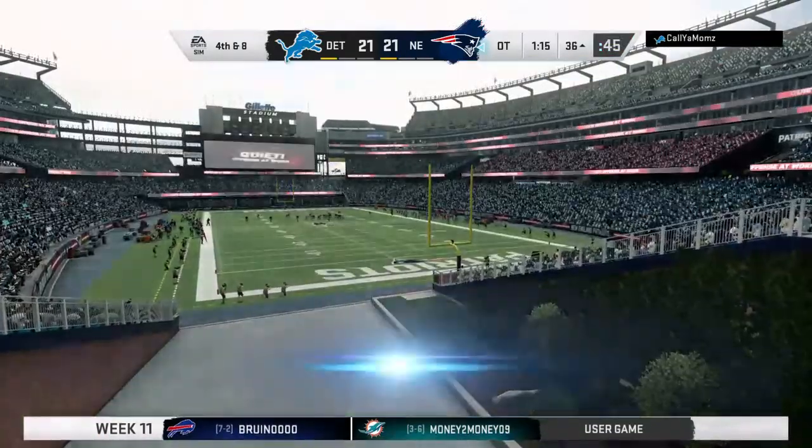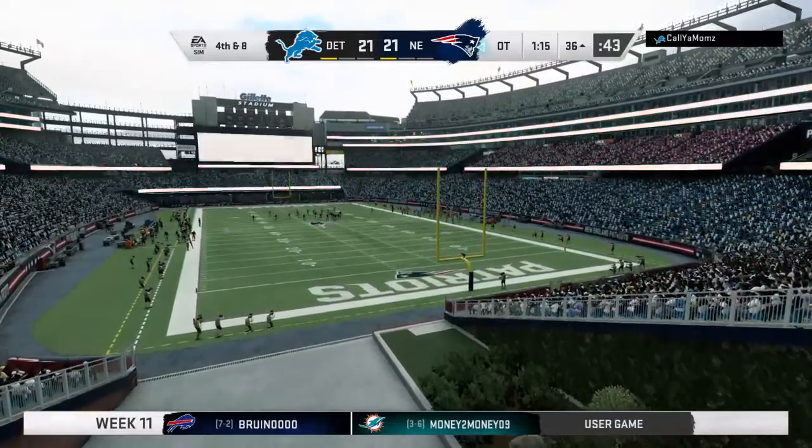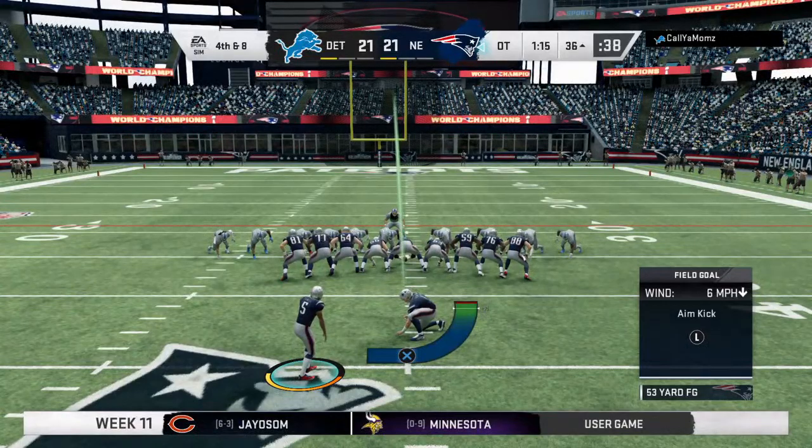Now a whistle, and I think a penalty here for a delay. No, they're going to say timeout. They did get the timeout in time. They'll be left with just one remaining here at OT.